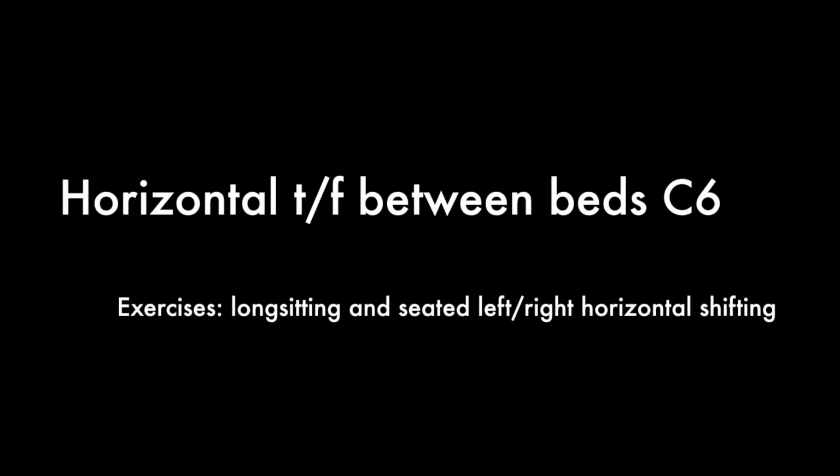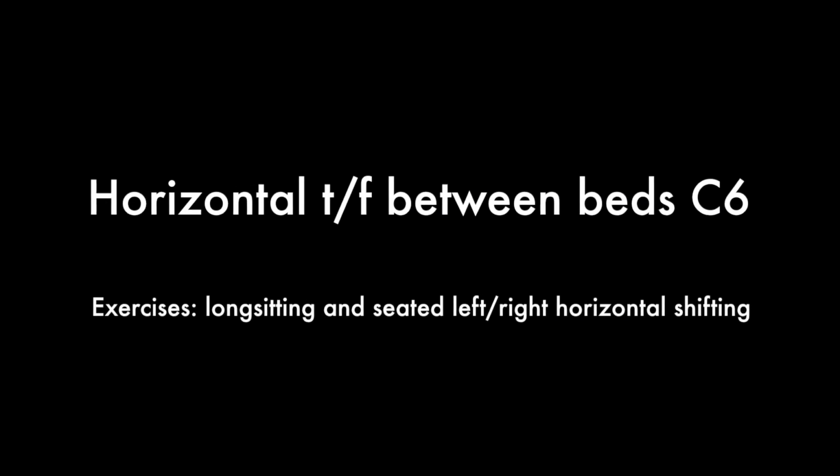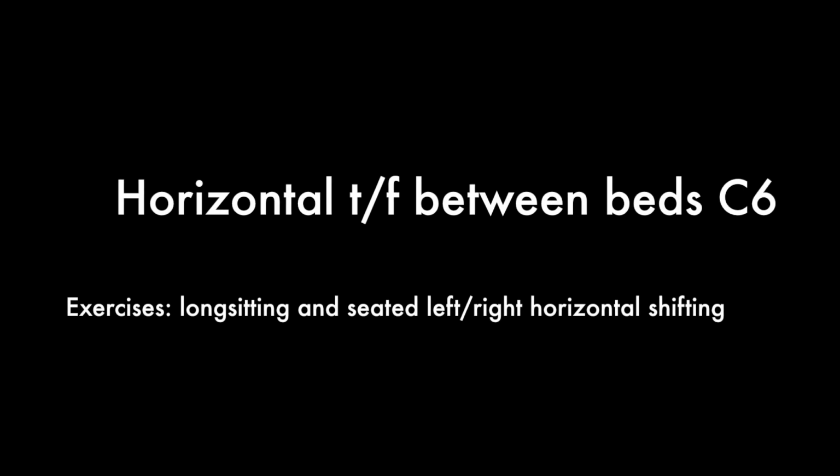Now this is very functional because it will help when doing transfers from chair to bed and from bed to chair. Horizontal transfer between beds. Exercises. Long sitting and seated left-right horizontal shifting.